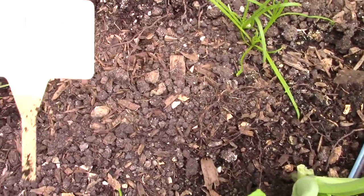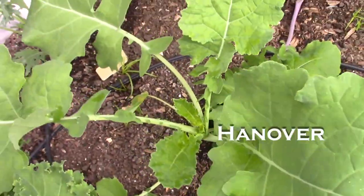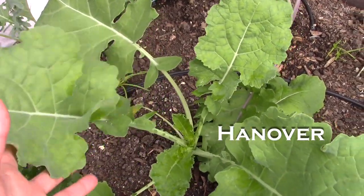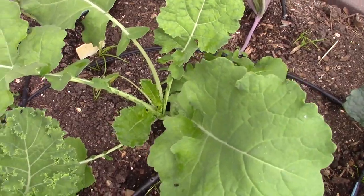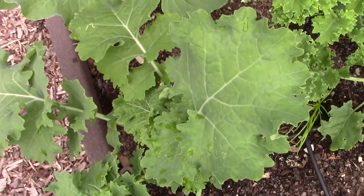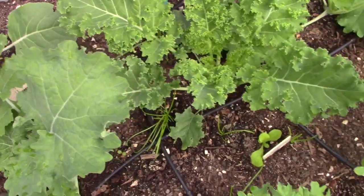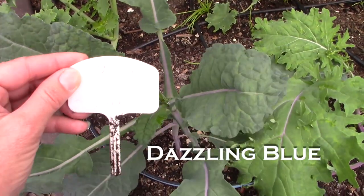This next one is called Hanover kale, and it gets really tall, and the leaves are very much like a Siberian type kale, very pretty. The one on the end also looks like a Siberian, except that my tag is missing and I can't verify that. I'll have to go look at my journal and see what is supposed to be planted here, because the tag disappeared.